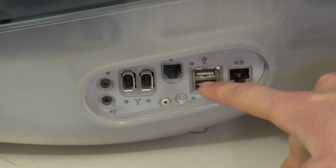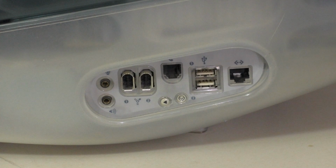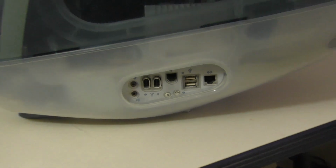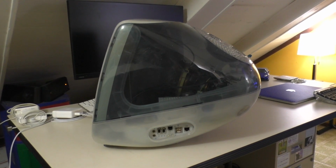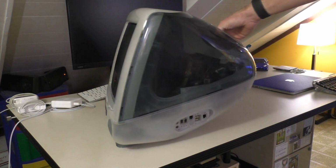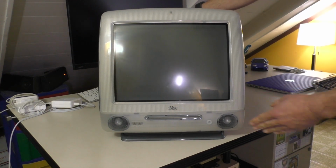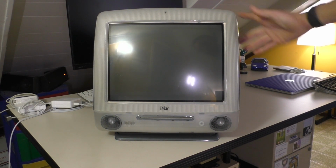We have two USB 1.1 ports here, and I believe this is most likely 10/100 Ethernet. I think this thing's a little bit too old for gigabit, but there you go. And that's pretty much it as far as the external computer goes. There is a door on the bottom to access the memory, which only one slot is occupied at the moment, but I do have plans to put more RAM in it.